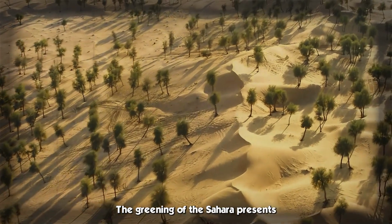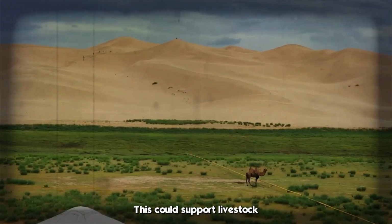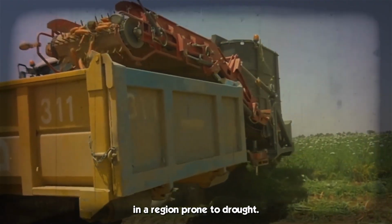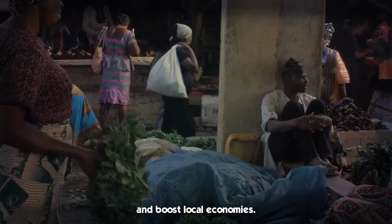The greening of the Sahara presents potential benefits. Increased vegetation could mean more grazing land. This could support livestock and pastoral communities. It could enhance food security in a region prone to drought. New agricultural opportunities could arise. This could improve livelihoods and boost local economies.